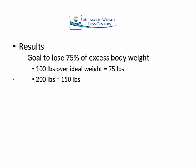If we look at the results in terms of weight loss after a sleeve, we set a goal in our practice for sleeve patients to lose 75% of their excess body weight. So this would mean, for example, that if you weighed exactly 100 pounds over your ideal and you lost 75% of that, that would equate to 75 pounds. If you weighed 200 pounds over your ideal and you lost 75% of that, that would be 150 pounds.